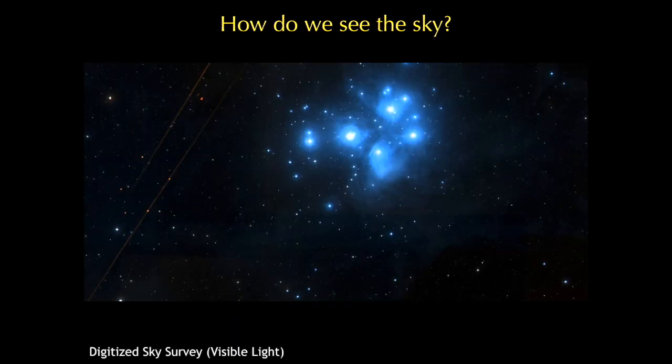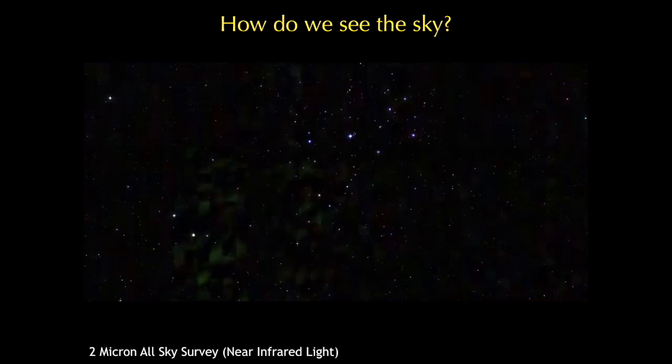So this is a shot of the Pleiades in the visible. This is from the Digitized Sky Survey. The Pleiades, named for the seven sisters of Greek mythology, so named because there are seven stars visible to the naked eye. And in the visible, those seven stars really dominate the image. If you look in the exact same field, but you look in the infrared instead, those seven stars are still there, but they're not quite so dominant. You start to pick up a lot more of the fainter stars, and in particular, a lot of the M stars that were a lot harder to see in the visible become a lot more prominent in the infrared. Okay, so step one, looking at the infrared.